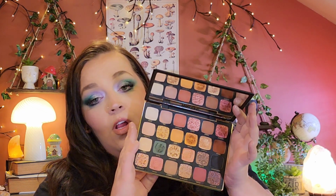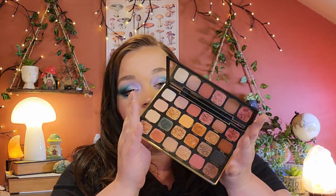And then I have the Man Eater After Dark palette. This one really surprised me. I had a lot of fun with this. I think it's really, really beautiful. I like the first color story more, the first one, but I really like the quality of this. If you're eyeing it, I say go for it.